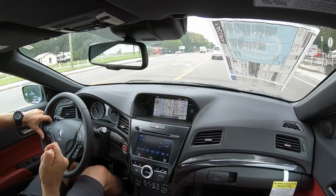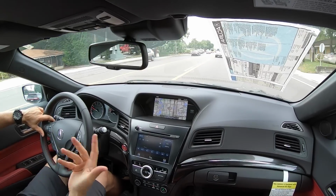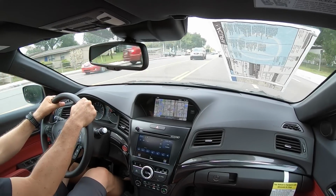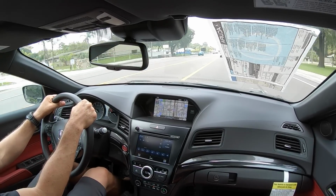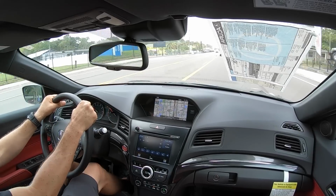Pretty peppy. That 8-speed DCT, the shifts are very quick, very, very smooth. I'm sure you heard the noise from the engine, and to me it was a decent sound. It wasn't anything obnoxious or something that just didn't sound right. So I do like that overall feel.